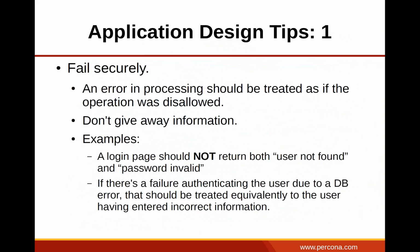So move on to the application side. First thing is you want to fail securely. So what that means is that if you're doing some kind of authorization processing and you hit an exception, maybe your network drops out or your database throws an error or whatever, that should be treated as if whatever information came in was invalid. So it should be as if the person entered an invalid password. Don't give away information that, oh, well, the user wasn't there or the password was invalid.